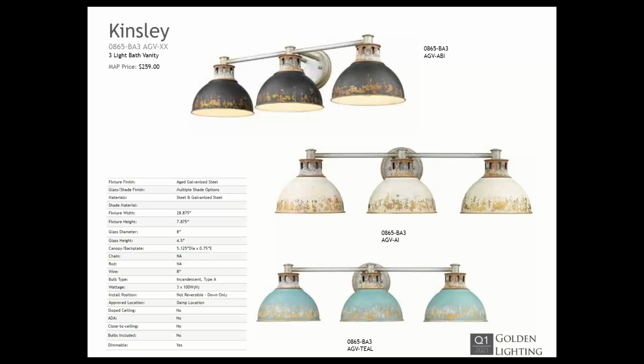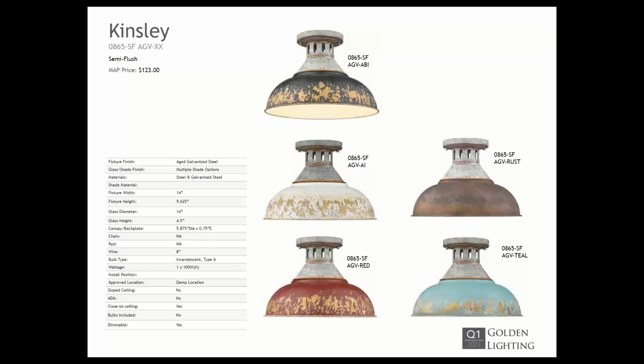We also have an extension to the Kinsley series. You see that it's an antique black iron, and then it's also available in antique ivory and the teal shade. And this is the bath series. It is also available, came out first in like a 14-inch pendant. And you'll see on the next slide, we have a semi-flush available as well.